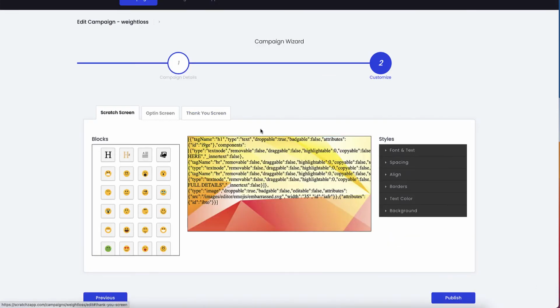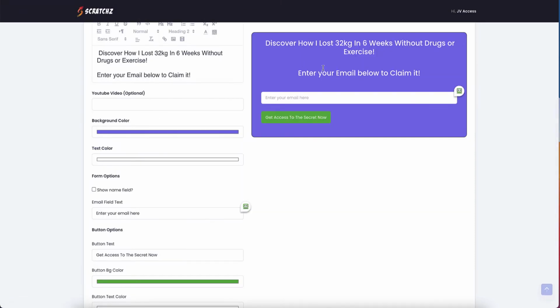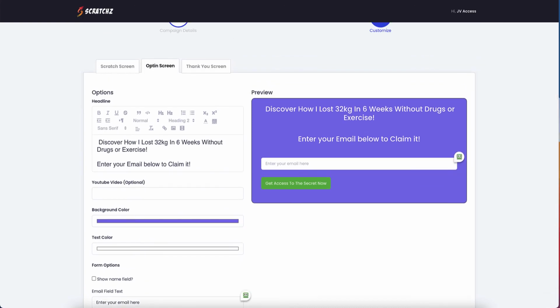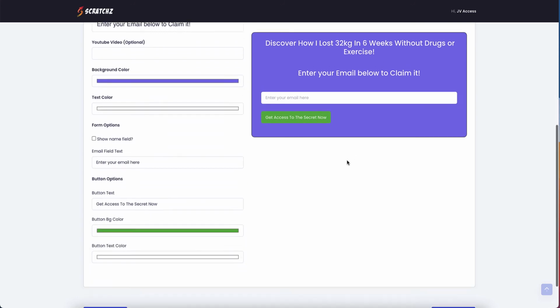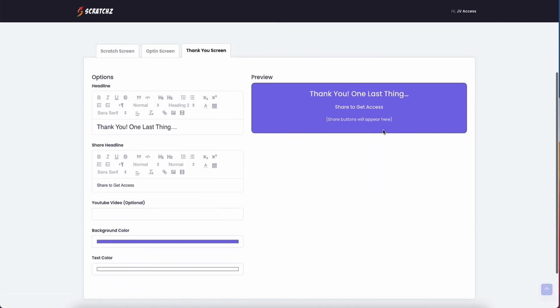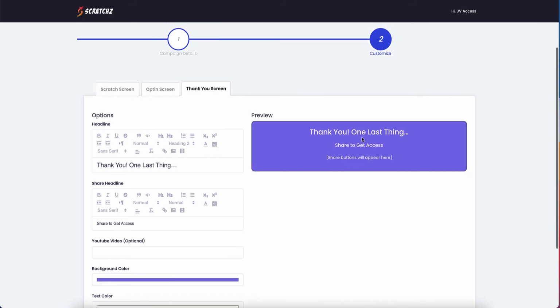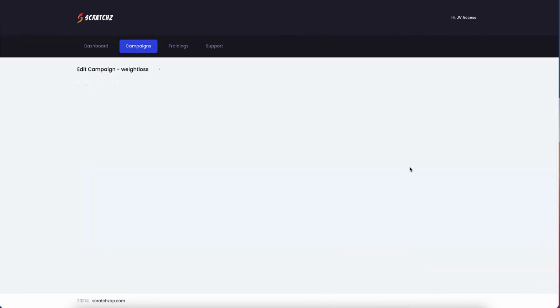Then this is where you would create your Scratchz screen. So you would put the information Scratch here to get full details, and you can put these different emojis on and different pictures like that. And then this is where you would create your opt-in form that we saw here, which is that one there. And again, there is no way for you to put a link anywhere for GDPR, and no way for you to put a text box down here for GDPR either. So you couldn't do that. And then there is a thank you screen, which is thank you, one last thing. And this is where you put your shares in. So it would go like that. So if we just publish that, it takes us back.